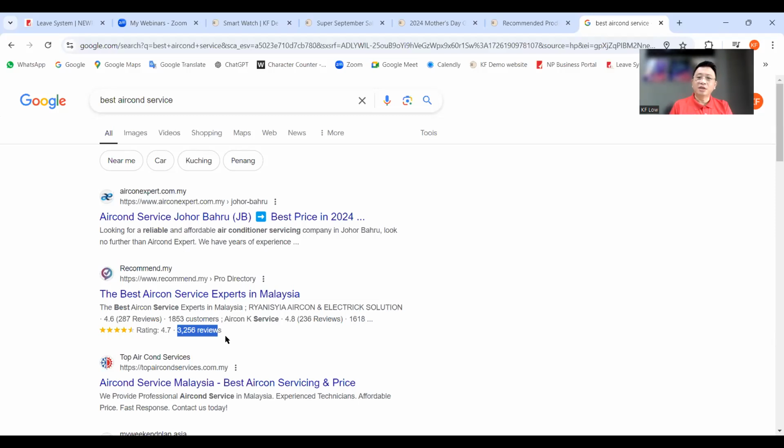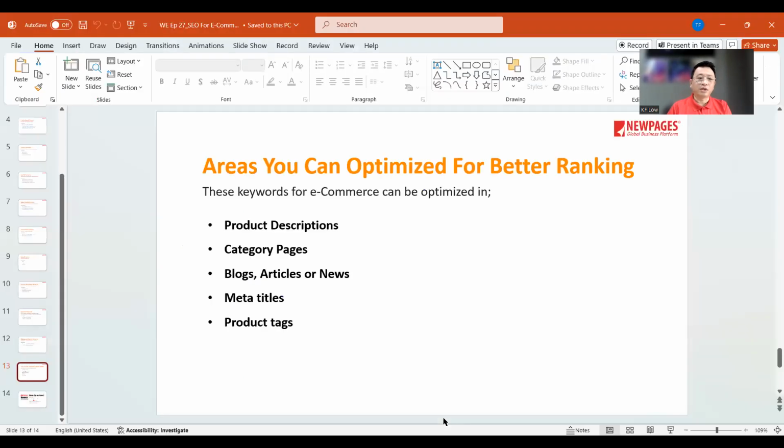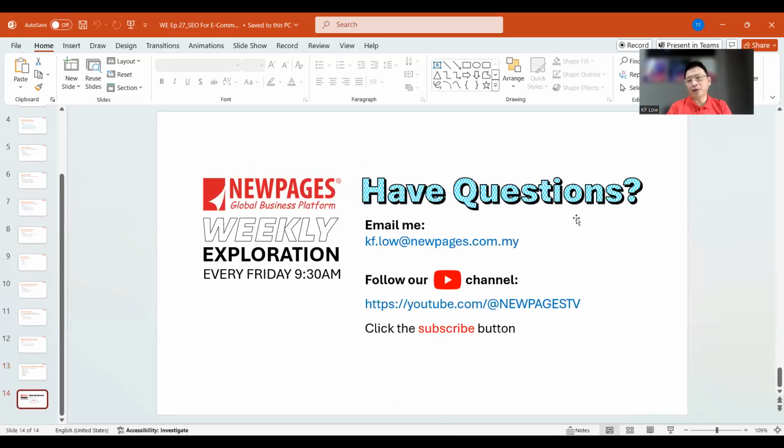In terms of keywords, I need to re-emphasize, we don't stop you from using all these kinds of keywords because our keywords at New Pages are unlimited. It's all depending on how you want to use those keywords to attract your customers, so that your customers will be able to click on your link and go to your website. Hopefully today's lesson benefits you all, and my explanation is clear.